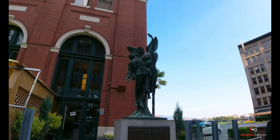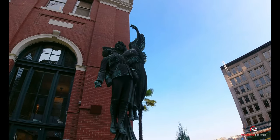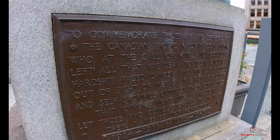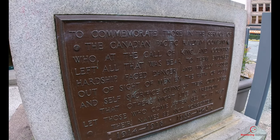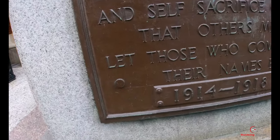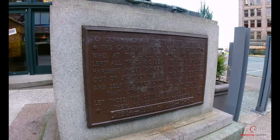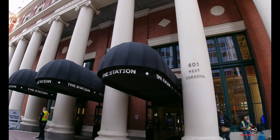Find one statue there. What is it? I have no idea. Oh, right there. It's for the service of the Canadian Pacific Railway Company, the people who built the railway. CP Rail. 1914, 1918, 1939, 1945. Wow, good to know. There's a lot of history here in Gastown. So this is a closer look at the Waterfront Station.